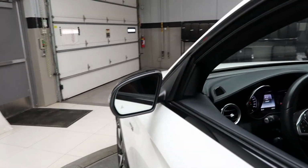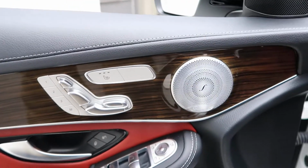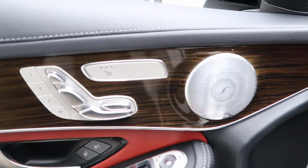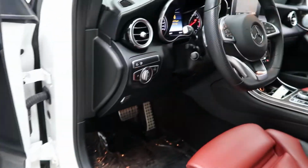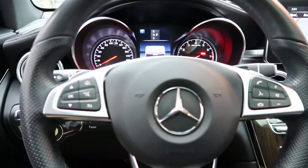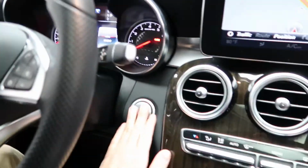On the side here we've got a blind spot assist. Burmeister sound system, dark wood trim, heated seats, memory seats. Hopping in, we've got our steering wheel controls with Bluetooth capabilities, paddle shifters for extra performance, a push start ignition.